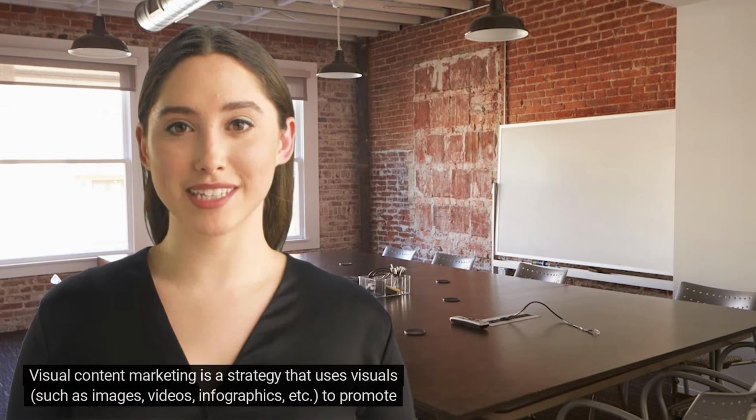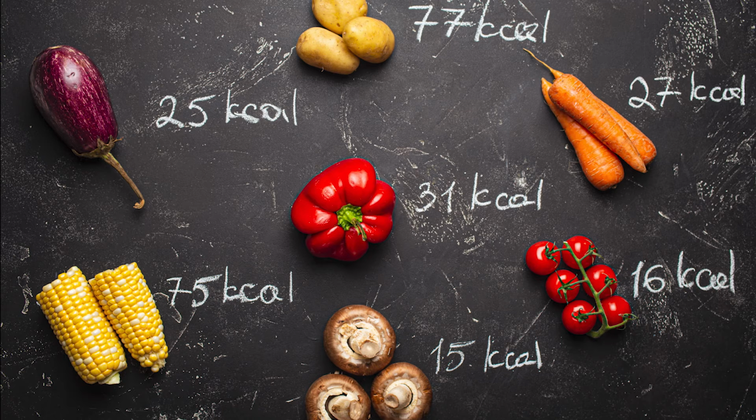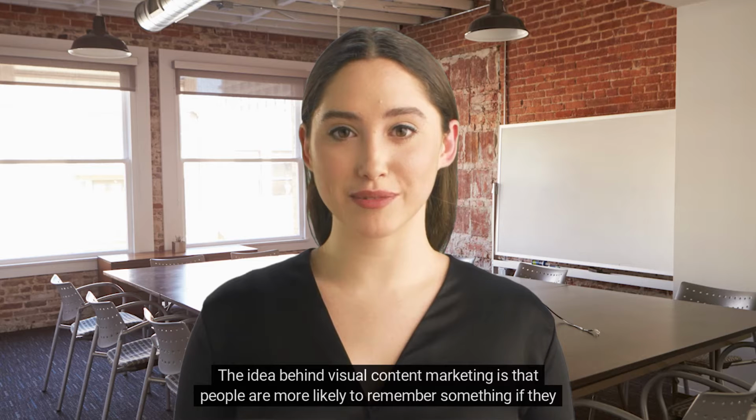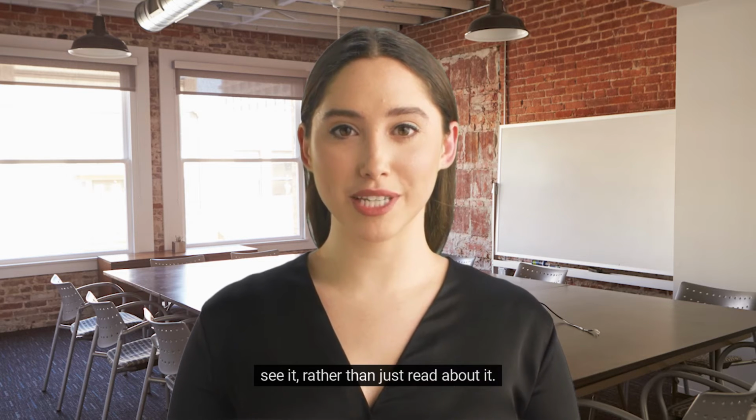Visual content marketing is a strategy that uses visuals, such as images, videos, infographics, etc., to promote a product or brand. The idea behind visual content marketing is that people are more likely to remember something if they see it, rather than just read about it.